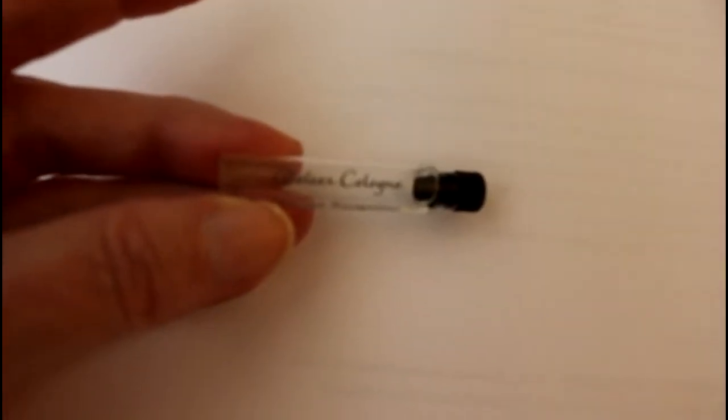I don't know, I think this might have been added. Anyway, this is Atelier Cologne. It had the stopper style bottle, and I really don't like that style. I like when they spray. I did like this very much, but I don't know if it's cruelty free or not. And honestly, I have a lot of colognes that I really love, so I'm probably not going to ever buy this, but it was good to try.